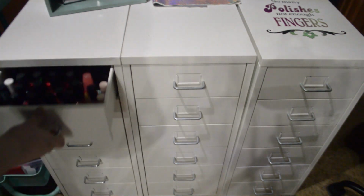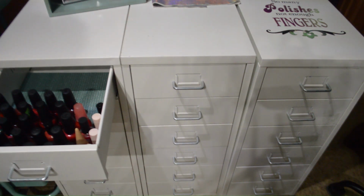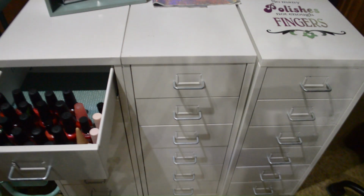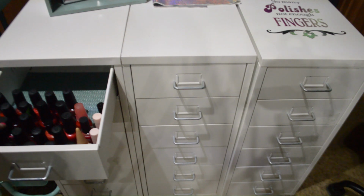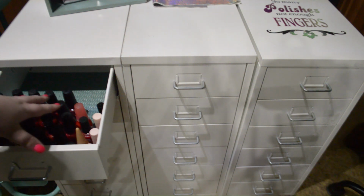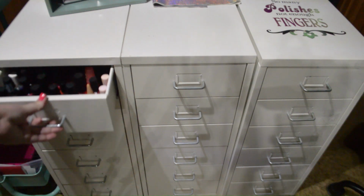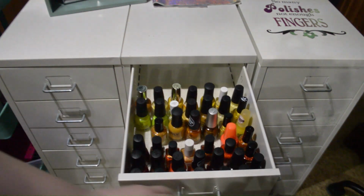So we have this first drawer here, which has all of my reds, and I have it sort of organized right now where it's kind of got creams in the front and then shimmers, glitters, flakies, what have you, those special kinds in the back. I don't know that this is how I'm going to keep it, just because like I said, I might be getting rid of a Helmer.